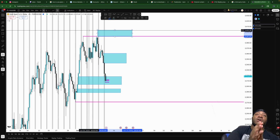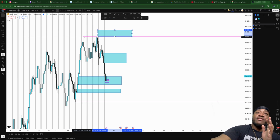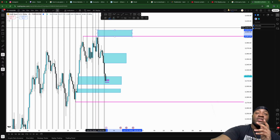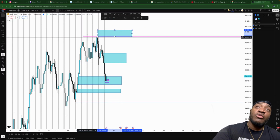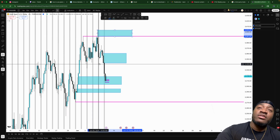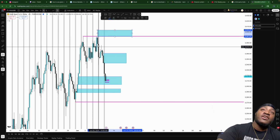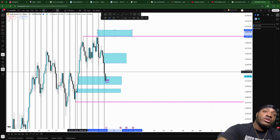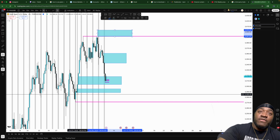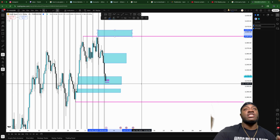We haven't broken above this area right here. We have not broken above it, well, a body candle close above it. So we are still looking for bulls on the 4 hour. The 4 hour is still bullish. This came down to facilitate the pullback to then keep going long, because this is a 4 hour order block right here. So I'm not even going to change my bias.